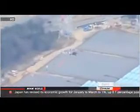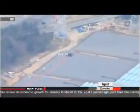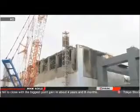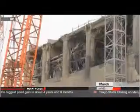Contaminated water leaks are another problem. Utility officials say groundwater is seeping into the buildings at a rate of 400 tons per day. The more time it takes to decommission the reactors, the more risks engineers will be exposed to. They need to revise the roadmap as they go to deal with the specific difficulties they encounter and prepare backup plans. The biggest challenge will be to remove melted fuel from the crippled reactors.